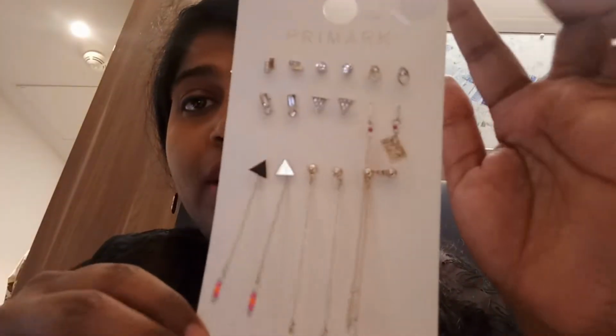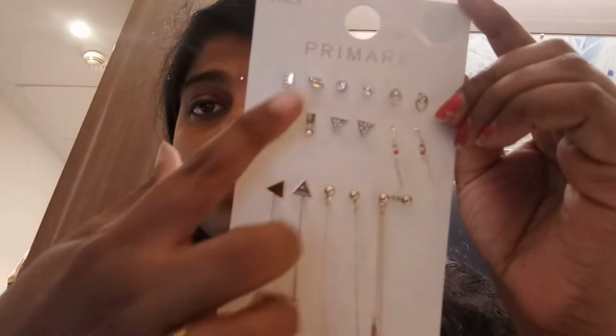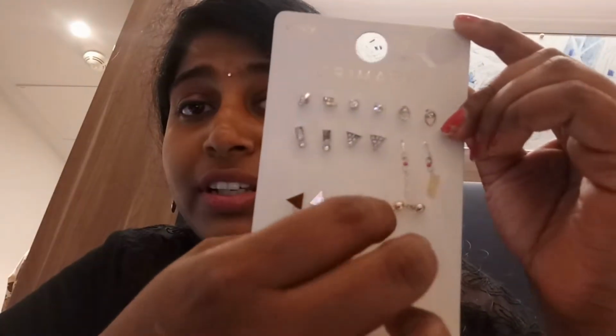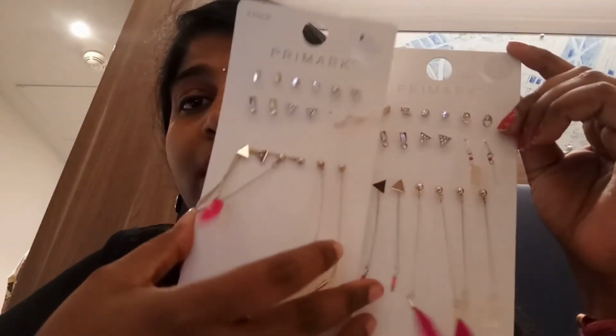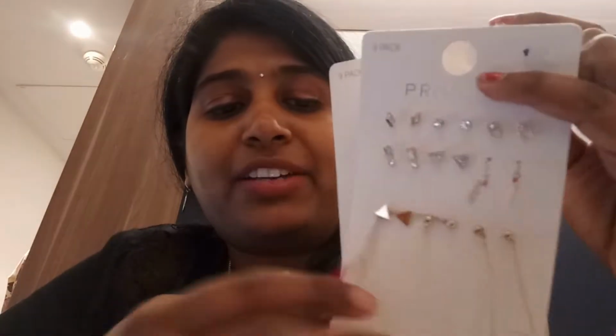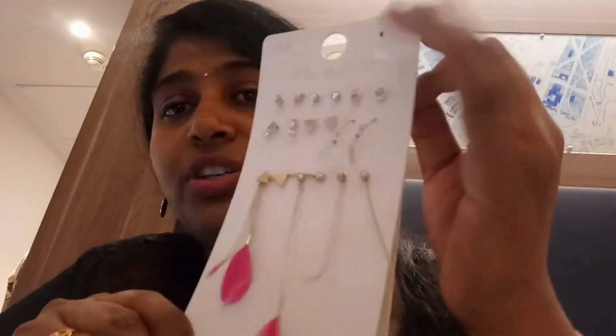I've also got another set of earrings. This is the earring set which I've got. This is also €4, but I've got it for €2, something like that. So you have different pairs of earrings, and I really think it's worth it. I've got two of them, the similar ones, so I can use one, and I can give it to my sister or my niece. So these are the two earrings.